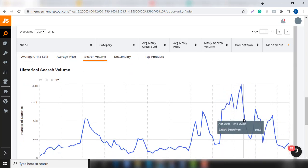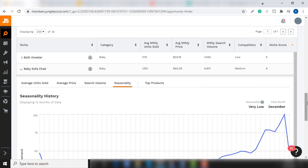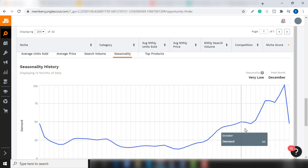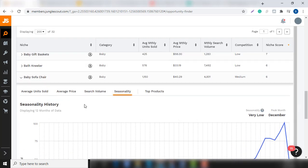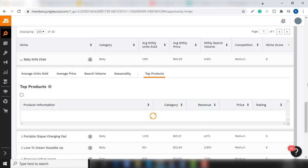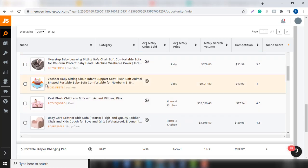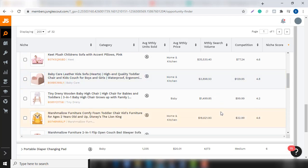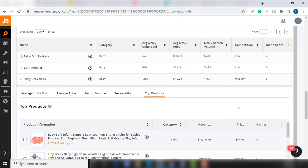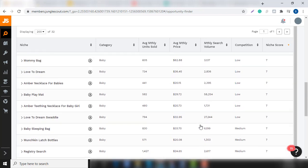The search volume is a bit volatile, so let's check its seasonality. Alright, so the demand for this product seems to grow from October and peak in December. So let's check the top products to understand at what price this product has been selling. I can see most of the products have been selling for above $40, and there is no standard product. So in this case, you just need to find a creative and unique baby sofa to outrank the competition. Well, this product seems fine for me to sell at this time on Amazon FBA.